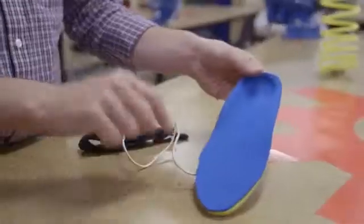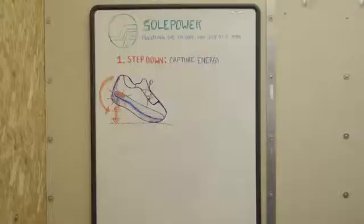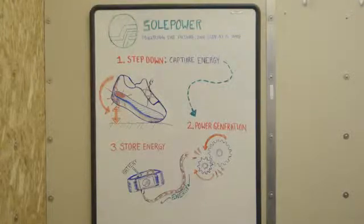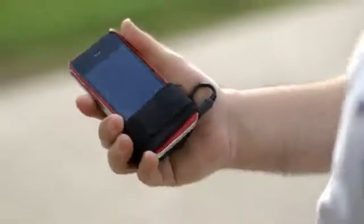Solepower is a power-generating shoe insole that charges small portable electronics like cell phones, radios, and GPS on the go. It works by taking the energy in a step and converting it to usable electrical power, which is stored in a rechargeable battery. The battery can be plugged into any portable electronic device for on-the-go charging.